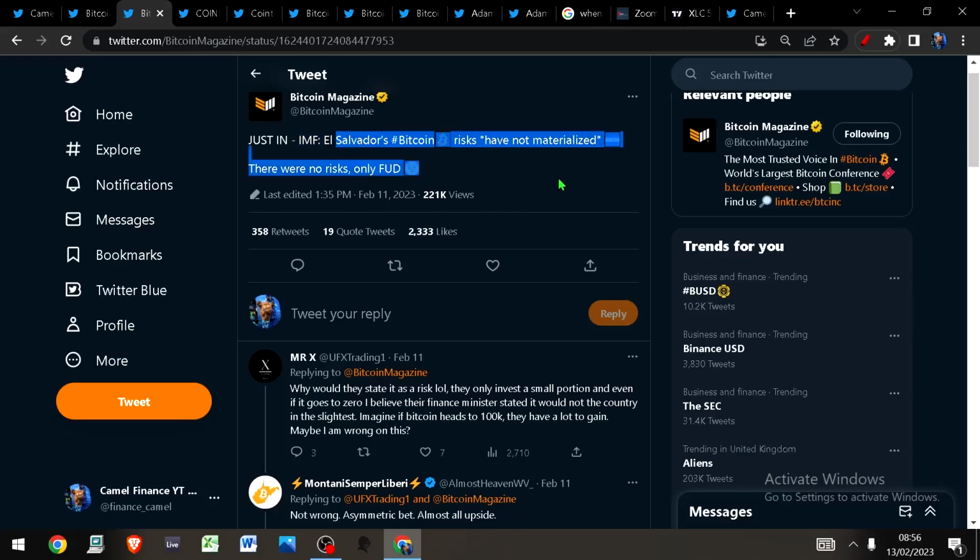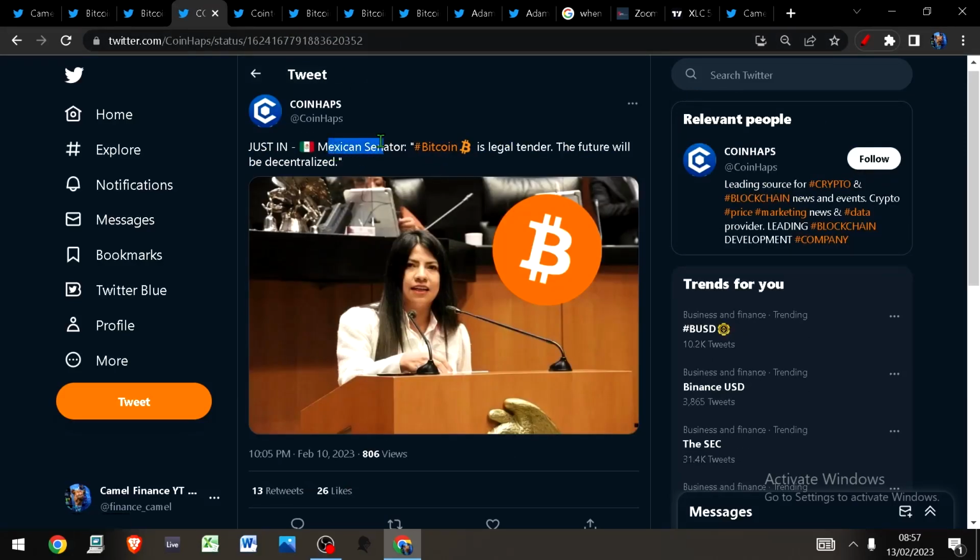You will see this become a theme, and I'm convinced of that. And in fact, a Mexican senator has said that Bitcoin is legal tender and the future will be decentralized. Mexico are pushing towards making this legal tender. It is not yet legal tender. This is slightly misleading, but it will be soon, in my opinion. And that seems to be what the Mexican senators are saying as well.